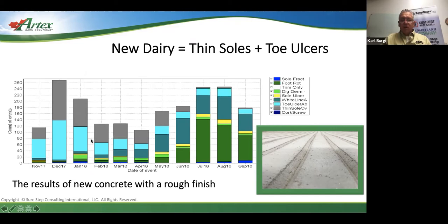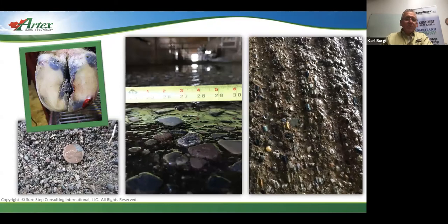We still ended up with some toe ulcers, and sometimes, because this is July, August, September, that could be maybe due to the heat. They just don't recover very quickly. And a lot of this has to do with rough finishes on the bigger dairies with new concrete. And here's a good example of coarse sand and wear on concrete, okay? And we're gonna talk about why this happens.